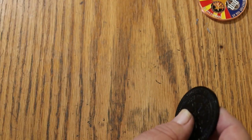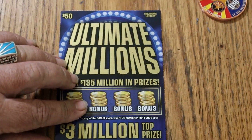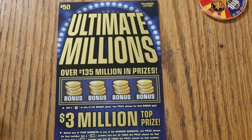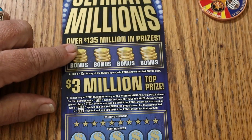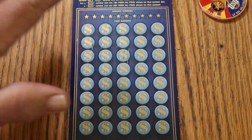Alrighty, onward. Now comes the main course, the big Oklahoma Ultimate Millions 50. I've played this one before, I've had reasonably good luck with this one. Nothing spectacular, but pretty good luck. Okay, this is a simple match your number, the winning number. Or you can find a 20, 50, 100, or 200 times multiplier. Or you can win these bonuses. And the top prize is 3 mil. That would be very nice.